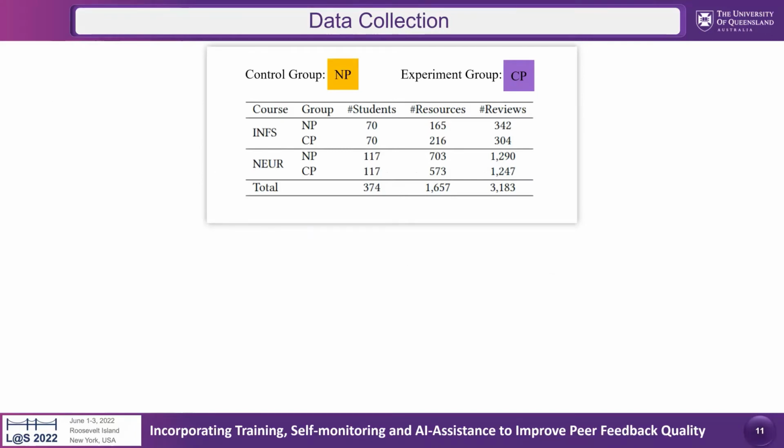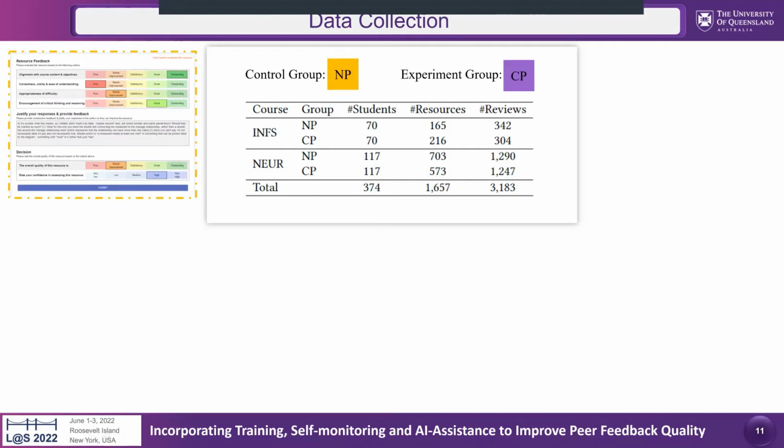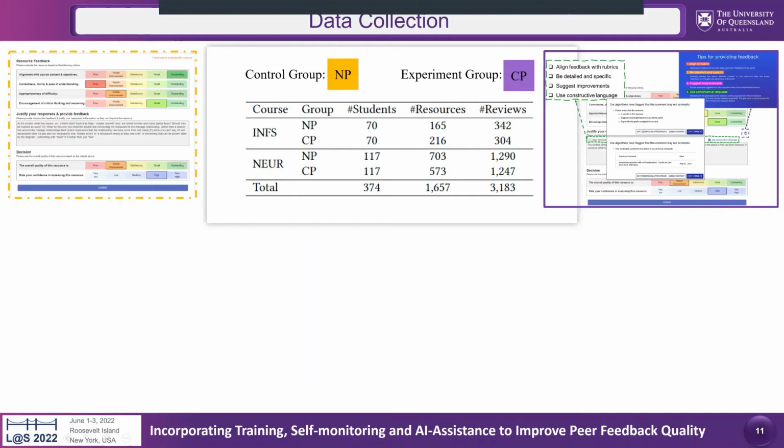For this study, data was collected from two offerings, semester 1 and semester 2, of two undergraduate courses in 2021, Introduction to Information Systems, or INFS, and the Brain and Behavioral Sciences, or NEOR. The students in semester 1 that used the non-complemented peer review interface were considered the control group, and the students enrolled in semester 2 that used the complemented peer review interface were considered the experiment group.